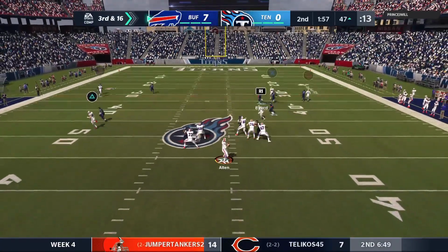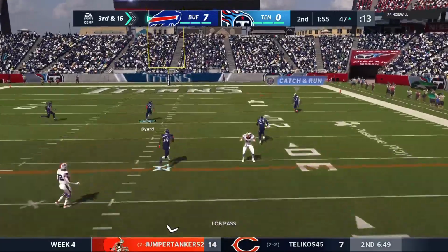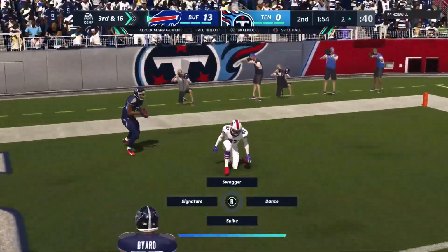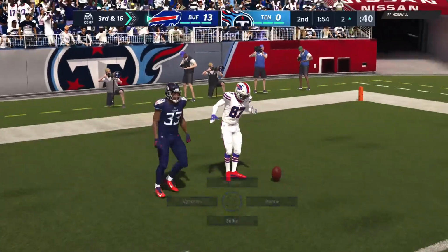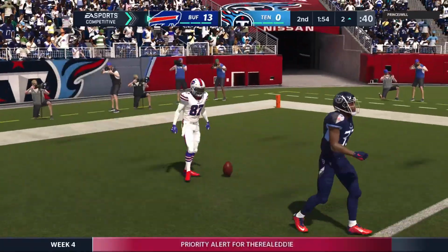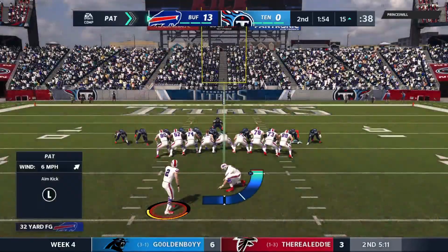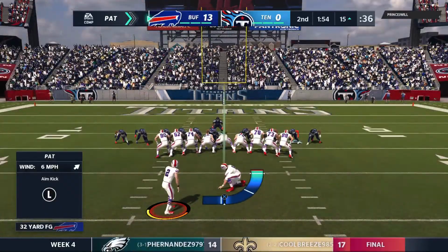On third and long, it's Allen. He's going to float this one deep right side. And that is caught. Touchdown, Buffalo. A big play there. His first touchdown on the year. And the Bills will add on to their lead.